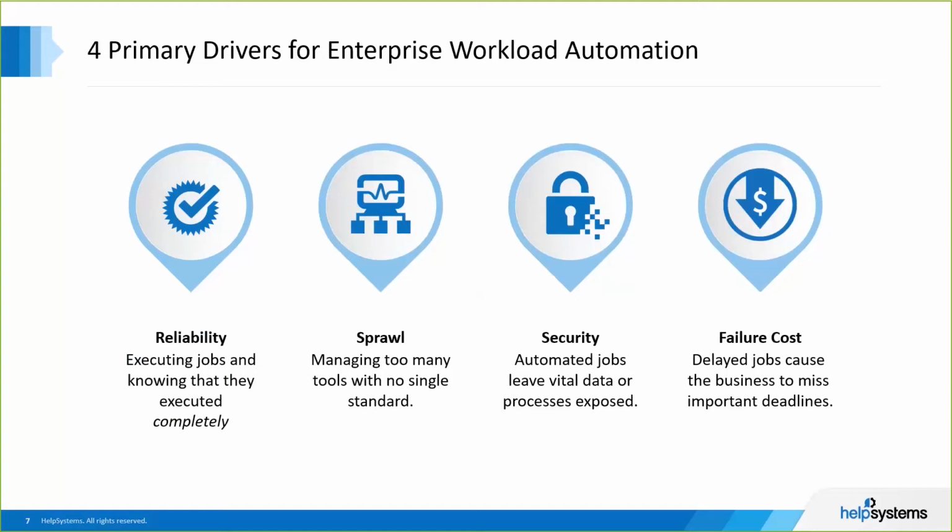So, take an inventory of all of the scheduling tools in your business and ask yourself, why do I keep all of this separate? Does it give me an advantage having all of these tools, each of which works a little differently, or could I be doing this better?